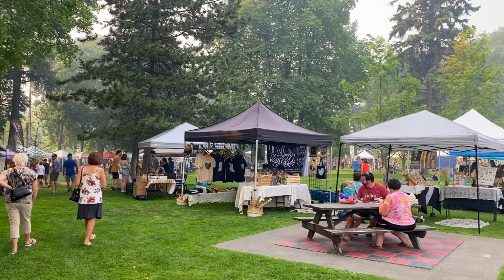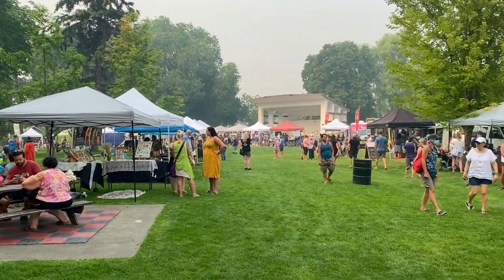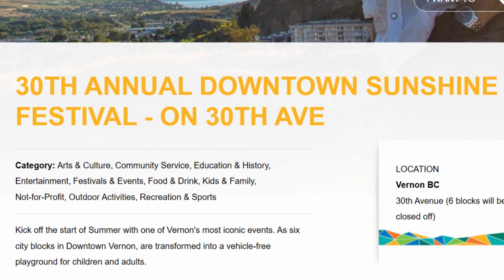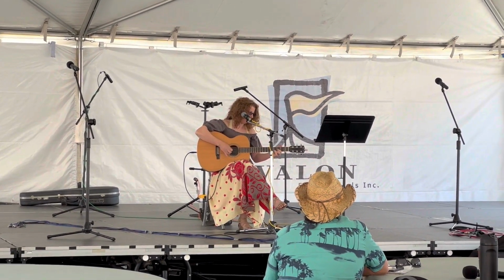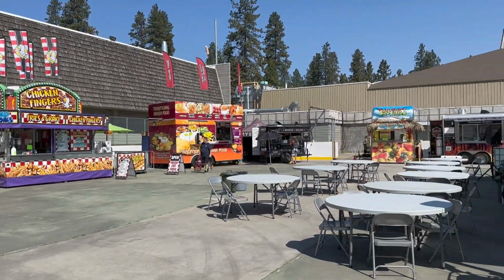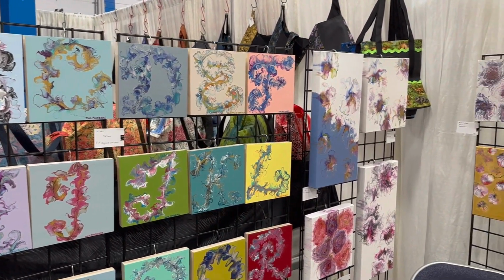Then events like the Friday night farmers market, the weekly downtown outdoor concerts, the Sunshine Festival in downtown Vernon, when it sometimes rains on that day. Then Creative Chaos, which we already talked about. It's huge and crowded and awesome and fun. It's one of the largest annual craft shows and sales in BC. There's lots of stuff to do.